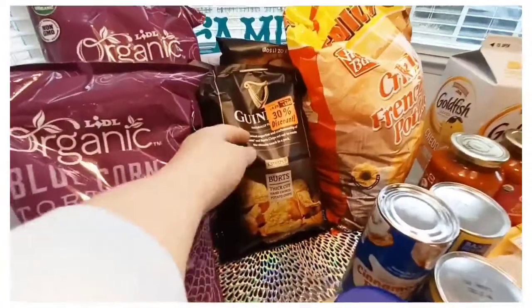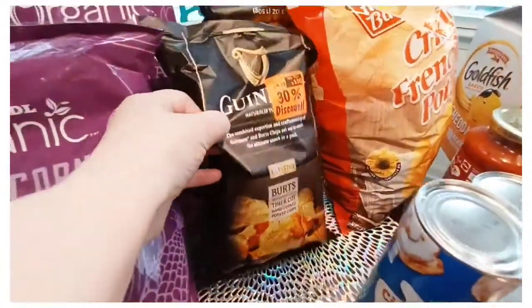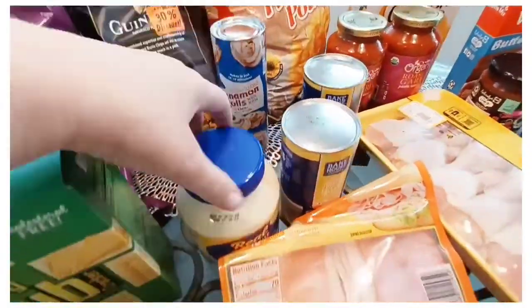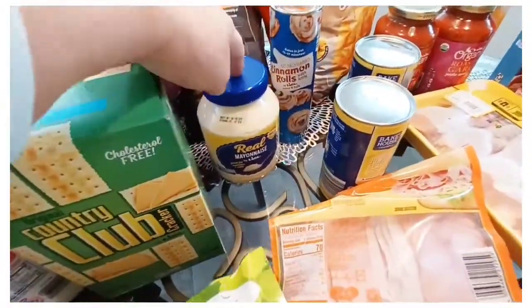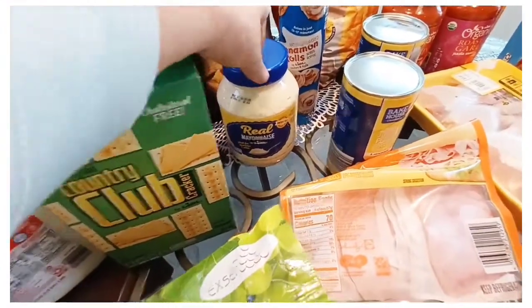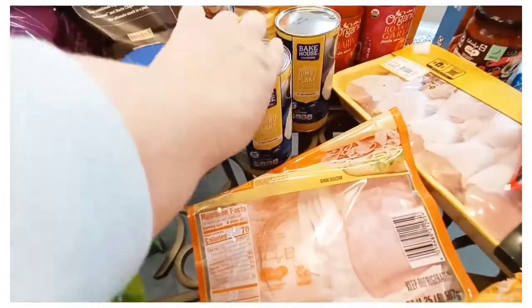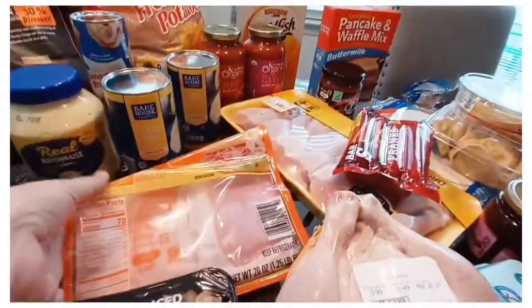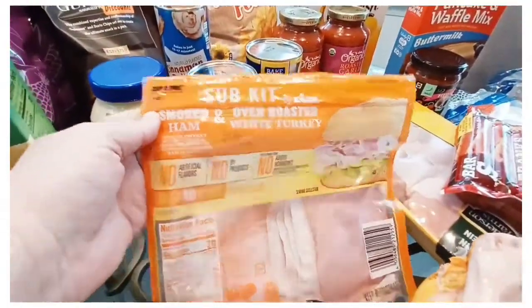Bart found these off to the side. They were the Guinness chips. They worked out with 30% off of $3. We got one thing of cinnamon buns. Mayonnaise. We're all out of mayonnaise after making that tuna pasta salad last week. Two things of the jumbo flaky biscuits. A sub kit.